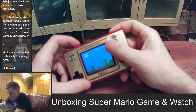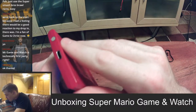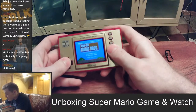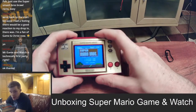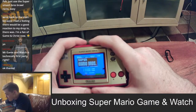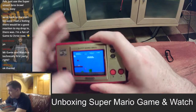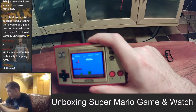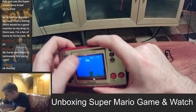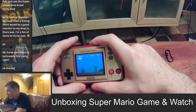As far as the actual hardware is concerned, it comes half charged. I don't know how long it... Oh no, I scratched it. I don't know how long the charge lasts for. The screen is absolutely gorgeous. It's like Game Boy Micro level good. The games are displayed pixel perfect, 4:3. There's small black borders around here, but it's basically perfectly 4:3.